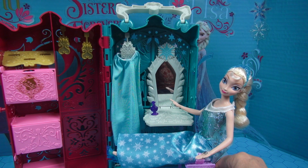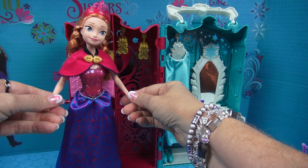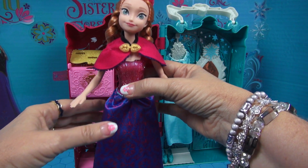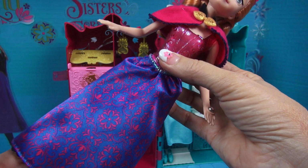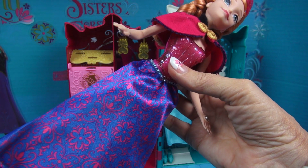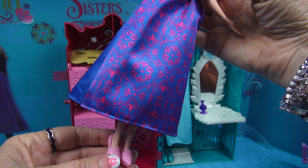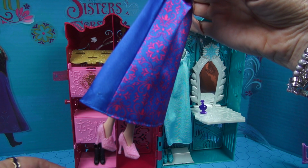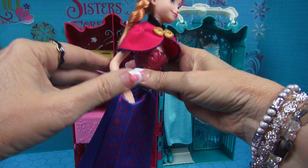Now it's time to put Anna's side of the closet together. Now let's take a look at the skirt that comes with the closet and is meant for Anna. I guess the sisters could share. If Elsa wanted to wear this, I'm sure Anna would say okay. It's beautiful red and blue satin, and I put the shoes on that come with the closet too. Usually Anna has on boots and I put those down here. So that is really neat.